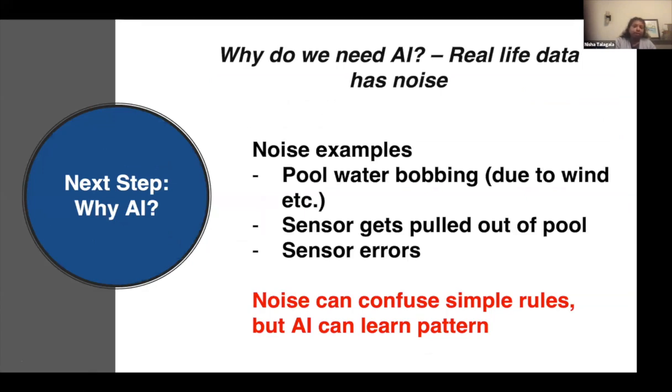The water keeps bobbing up and down. Sometimes sensors get pulled out of the pool, and sensors make errors. Because of that, you may not have perfect data. You may have data with lots of ups and downs that have nothing to do with leaks. And while noise can confuse simple rules, AIs can learn patterns even in the presence of noise.